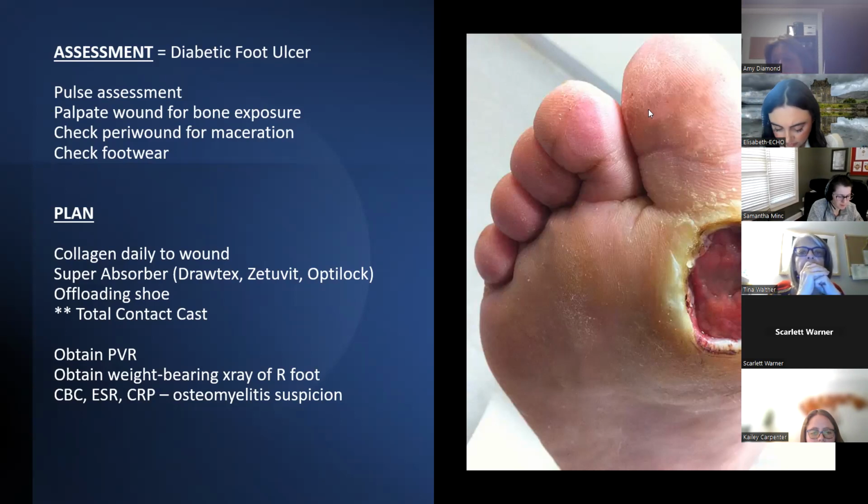In the wound clinic, our first choice would be to do collagen, and if they're responding to that, we would debride this wound, use collagen and a super absorber, and get them in an offloading shoe. If they're responding, we keep them on that trajectory. When they stall, we can go to other things.